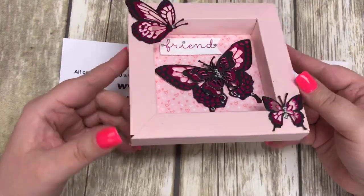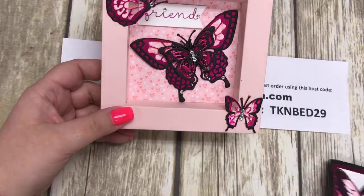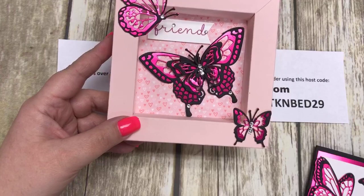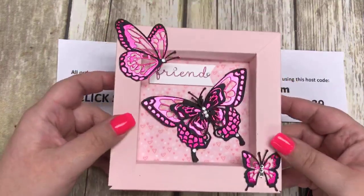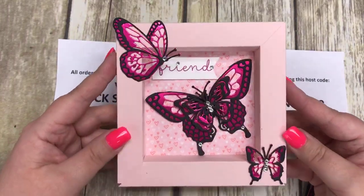Ta-da! It's a cute little shadow box that I made using some of these awesome butterflies and foil as well. So the box will not actually be all made for you. You'll have to put it together, but you're going to have the directions how. I will have the cardstock all cut and scored for you. Isn't this gorgeous, you guys? Can you see it's like a little shadow box? I'm hoping that by moving it around, you guys can see that.